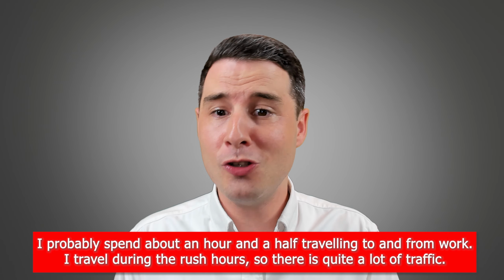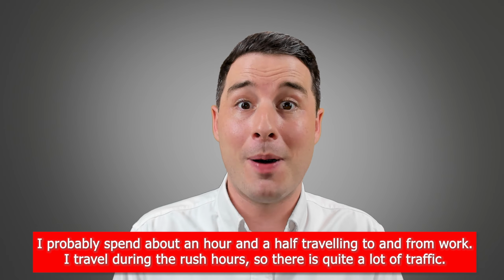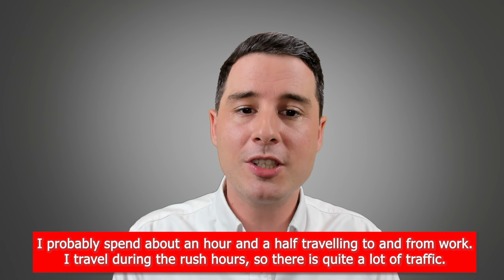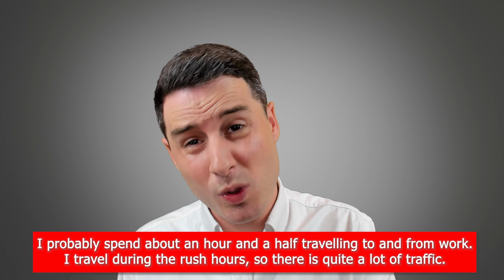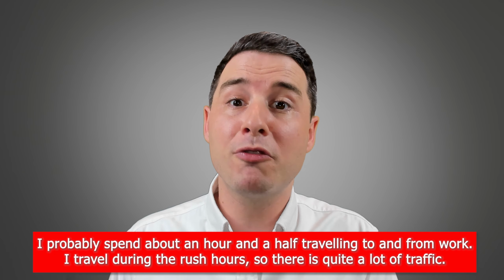bit more, but not too much. So a little bit of extra detail here about why it's such a large amount of time. I travel during the rush hours, so there is quite a lot of traffic. So you can see there we've actually repeated a word in the second sentence that we used in the first sentence. The word traveling, but we've used a different form of the word.